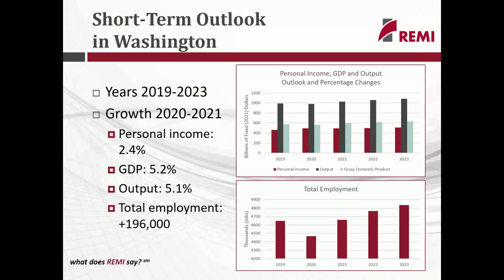Going from 2020 to 2021, obviously you're going to see a lot of growth as the state recovers from the COVID-induced downturn. So personal income grows by 2.4%, 5.2% increase in GDP and output, and total employment goes back up by 196,000 jobs. But if we take a look at total employment, things get back to normal by around 2021, and then continue growth through 2023.